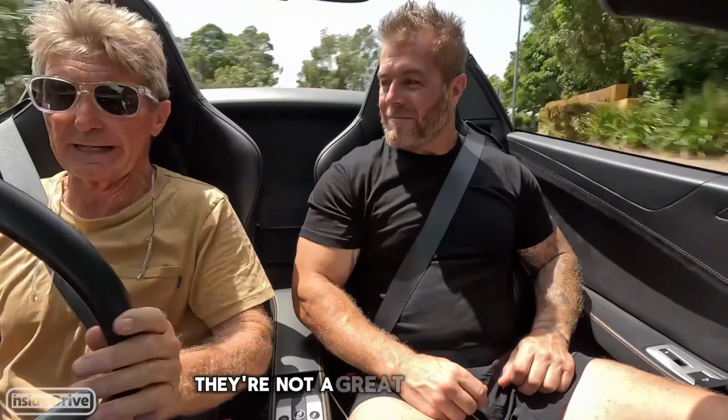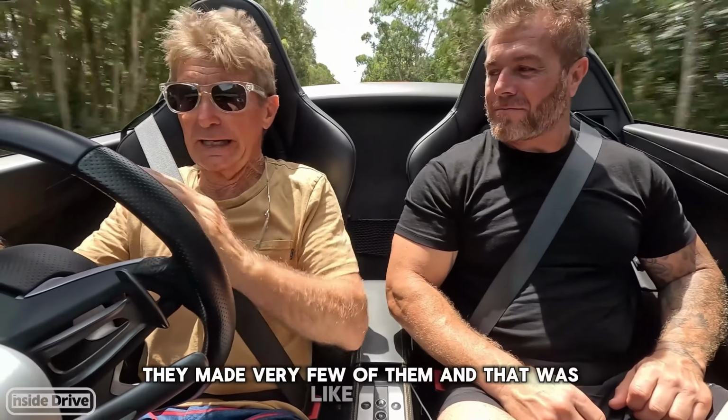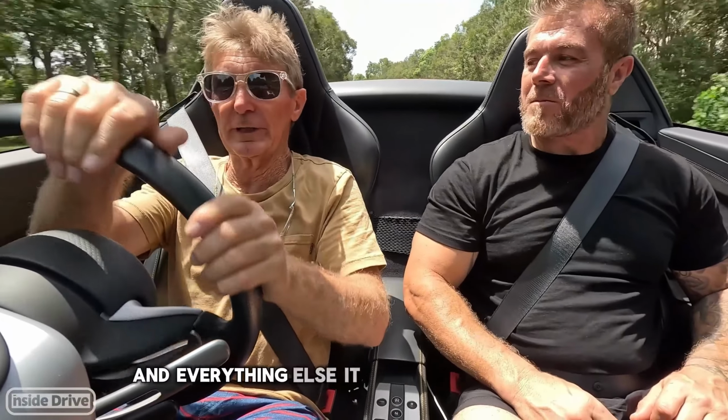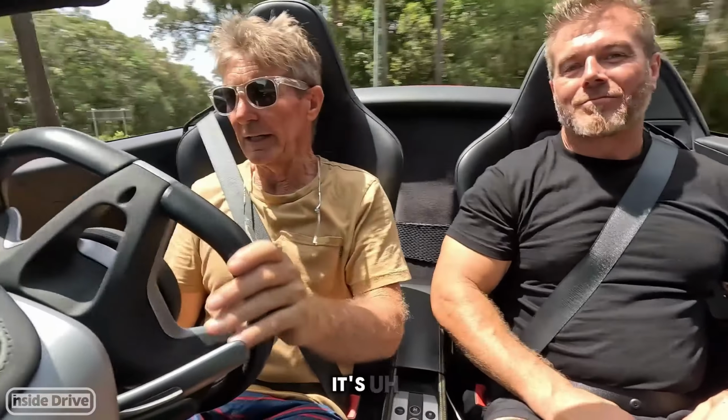But look, a lot of those old cars, they're not a great car anyway, but they look good, and I would still buy one, I reckon. Although what I'd probably buy instead is a 348 Ferrari. They made very few of them, and that was like my Porsche. It was like an interim Ferrari before they went to the 355. And so the 348 has all these lines down the side and everything else. It'd be a shit of a thing to keep clean, but oh my God, it's a great little car. Well, I think it's a great little car.